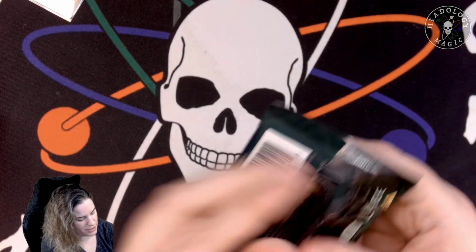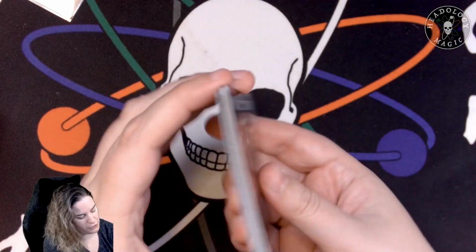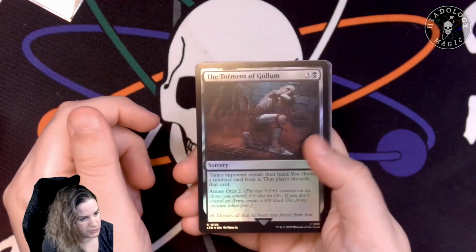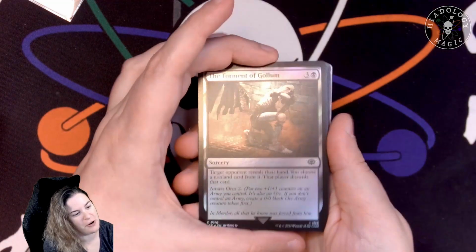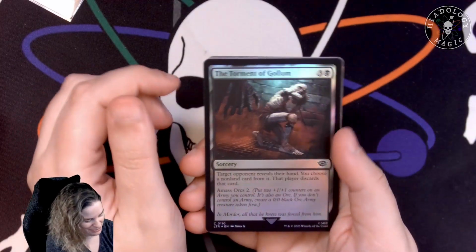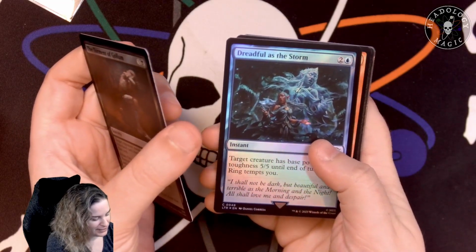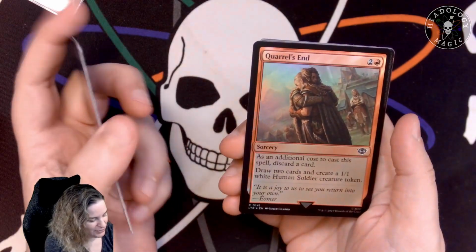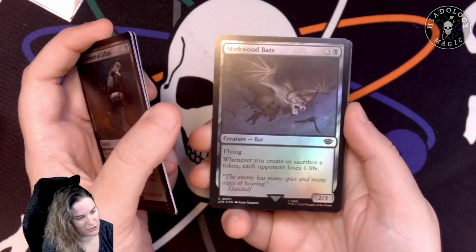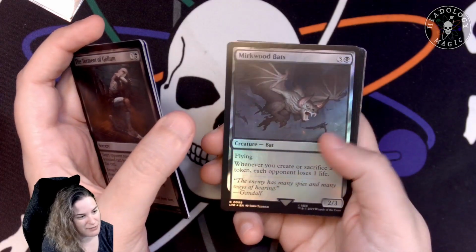Yeah, the trick seems to be on that side, I think. Always. I think I figured it out. We'll see. The Torment of Gollum. This took Faramir out of my hand once, and I was so pissy about it. Dreadful Storm. Quarrel's End. Mirkwood Bats. I don't know that this card should have ever been printed. EDH is going to make a mess of this card.